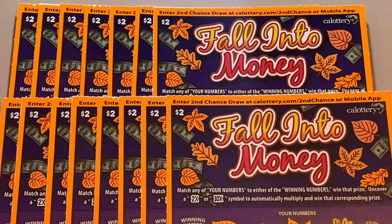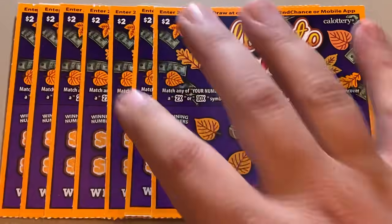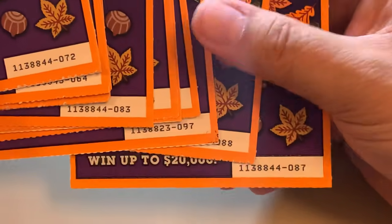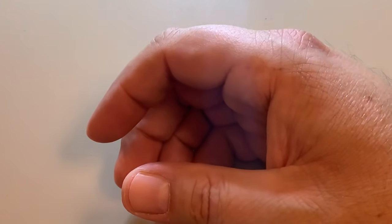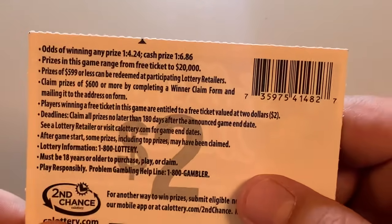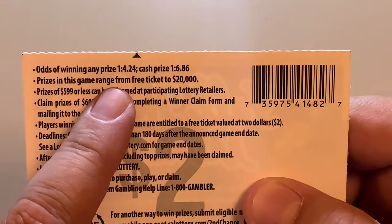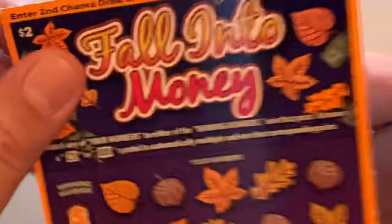We have the new $2 scratch-off ticket from the California Lottery called Fall Into Money. I got a bunch of different tickets off of different rolls, so we'll just get right into it. Odds on these are 1 in 6.86 for the cash prize or 1 in 4.24 for the free ticket.